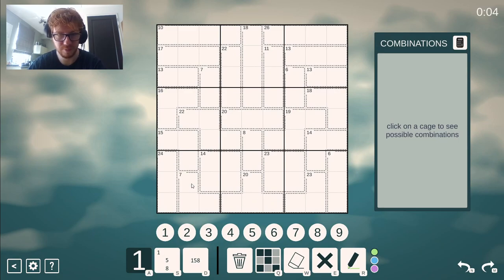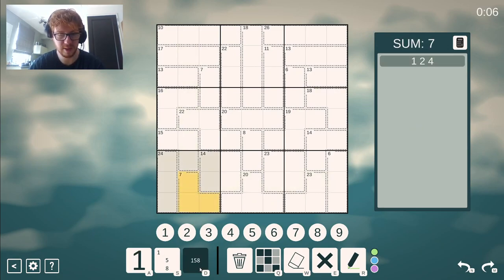Okay, right off, I'm going to explain some of the rules as I go. I immediately see a 7 cage in 3. I know that's 1, 2, 4 because of experience. Same with 6 in 3. It can only be 1, 2, 3.